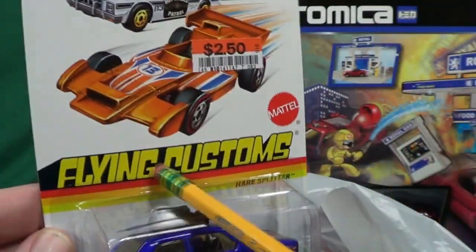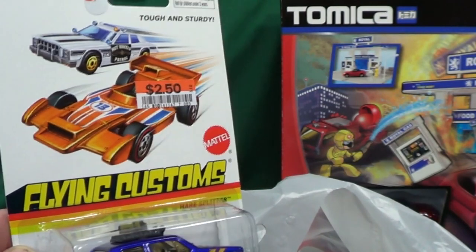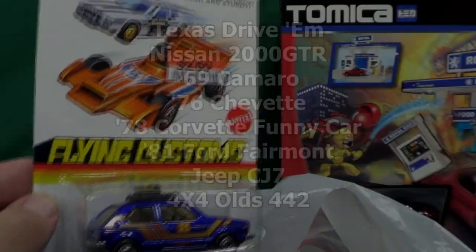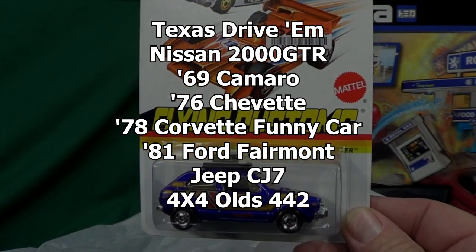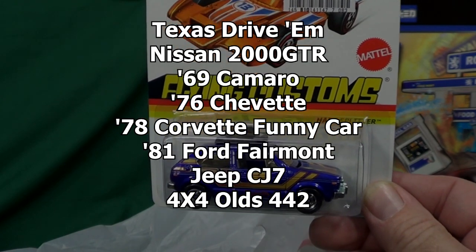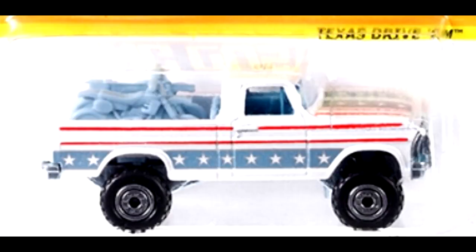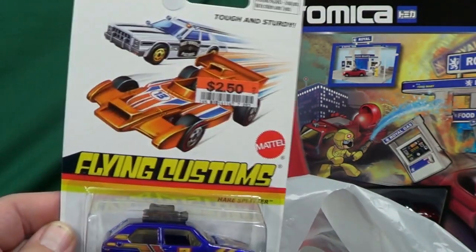Now, end of the line for Flying Customs. 1 year and done. Okay, Hot Ones at least got a couple years. But the 8 models that are still scheduled to be released are the Texas Drive 'Em, the Jeep CJ7, the 76 Chevette, let's see, 78 funny car, Corvette funny car, 69 Camaro, I think I missed one, old 442, 81 Ford Fairmont, and the Nissan 2000 GTR. The 2 more cars that are going to be most popular, Texas Drive 'Em and the Nissan. It's the Nissan, not Sentra. Geez, drawing a blank. But anyways, Flying Customs, end of the line.